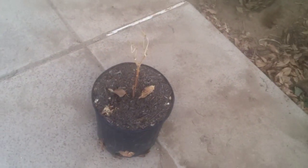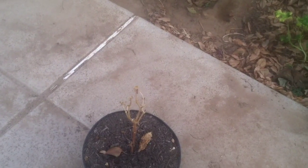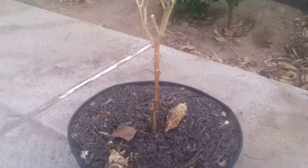Rest in peace, our little bell pepper plant. We called him Jitterbug in our other video. We harvested two bell peppers on him. I don't know too much about, what are they called? Determinate and indeterminate. But I don't think bell peppers are determinate or indeterminate. Yeah, because two of them grew on it. Just two. We harvested them and it died.